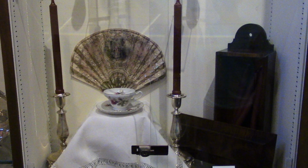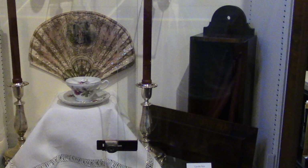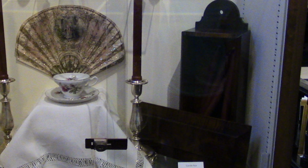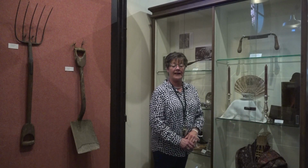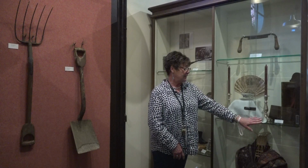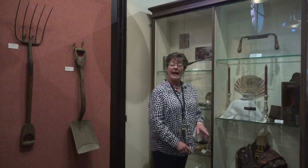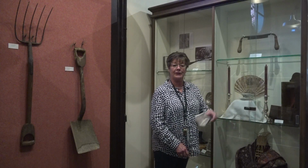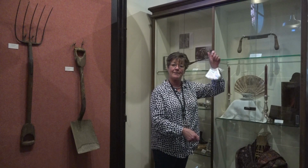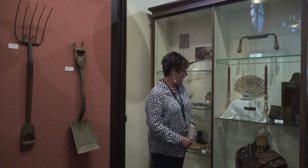This box here might be a little hard to see the candles inside since they're burgundy, but this box in this corner is what's called a candle box. This is a reproduction done by a local person here. This box would hang on your wall, and you would fill it with your candles, and then the panel would slide up, and when you needed to get a new candle, you just lifted up the panel and you took one of your candles out. So that was your candle box.